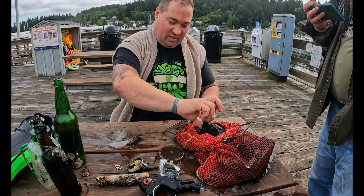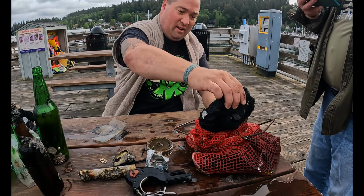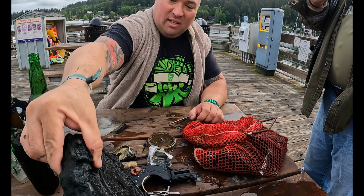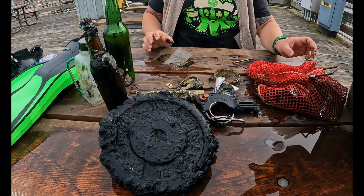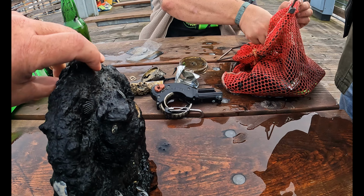This thing was heavy when I pulled it out of the ground. This is basically a 10 pound weight. So, 10 pound bench press weight. I would have thought it was a rock, you know, and it's got all that growth on there.